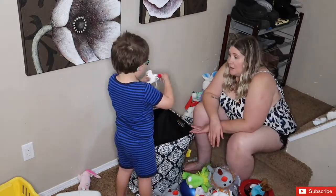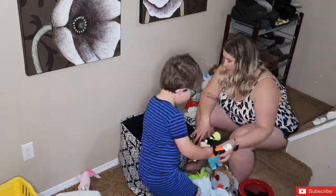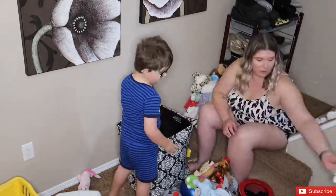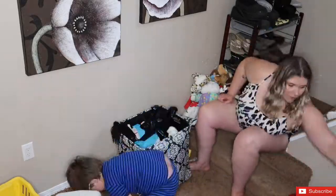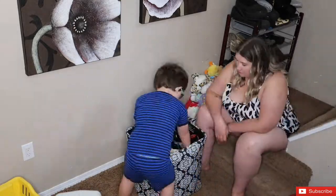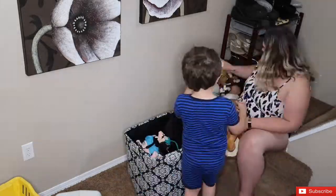So he wanted to go through his bin that he decided to keep and see if there was any more that he possibly could give away that maybe he changed his mind about. So we went through it twice. He wanted to go through it a third time. And I said, you know what, let's just keep these ones because he ended up getting rid of quite a few of them. So let's just keep these ones and we'll go through them again in a few months. If you still don't play with them, then you can decide to give away more. But he was right into the spirit of it. I was so proud of him and he did such a good job.